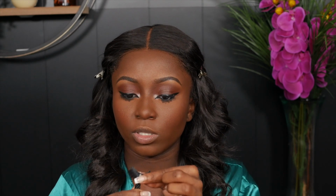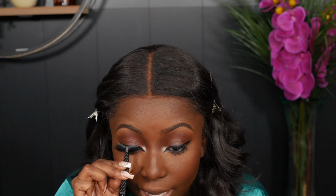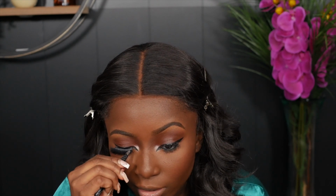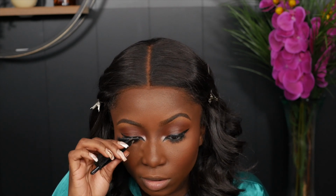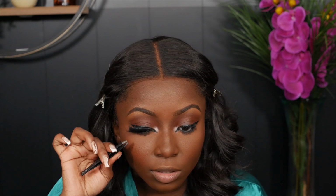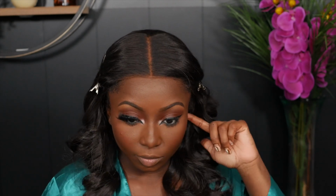I'm going to be using my tweezers and holding the middle part of the lashes, and I'm going to latch on the middle part of my lashes first, like that. You want to make sure that the glue dries clear before you apply it. And then I'm going to go in the inner corners next. And then the outer corner last. And as y'all can see, that just gives me a whole different look.